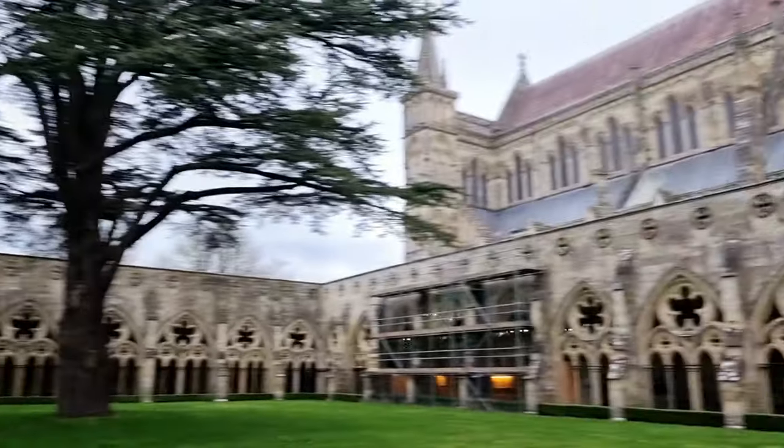But after this one. Inside the cathedral, the second tallest in Europe, is also home to the Magna Carta. Or I should say, one of the last four Magna Carta in existence, out of the original 250.